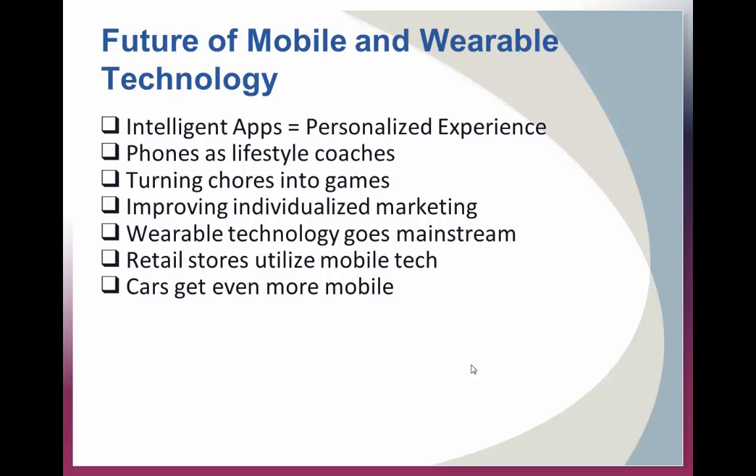Something that's already around is the Nike Fuel Band. After you reach your goal of how many steps per day, you'll see all these little rainbow colored lights go around the bracelet to kind of say, oh, you won a prize for the day.